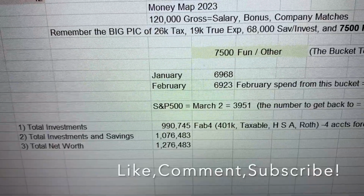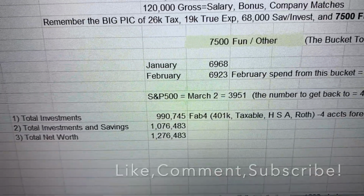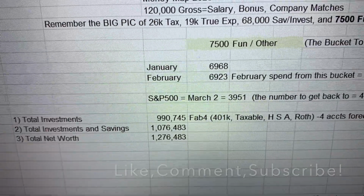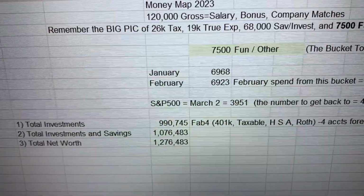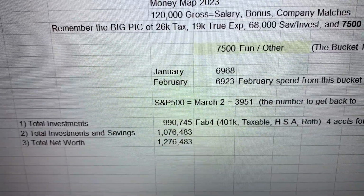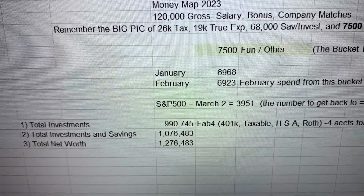But as the year goes on, if the market dips even more than it is, I may put some of that into those retirement accounts. And at the same time, I will start to consider, if I do go into retirement in 10 months, I'll continue to do the savings, but if not, I may pop some of that into the retirement as well.